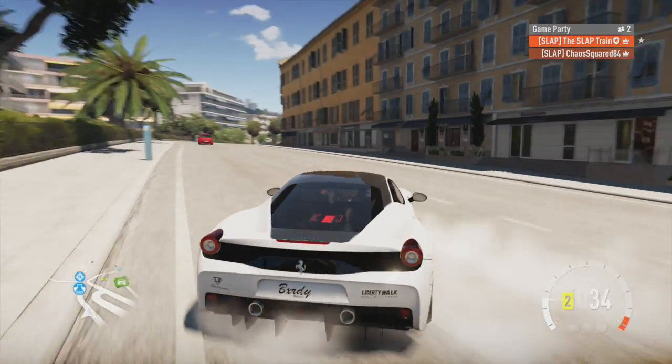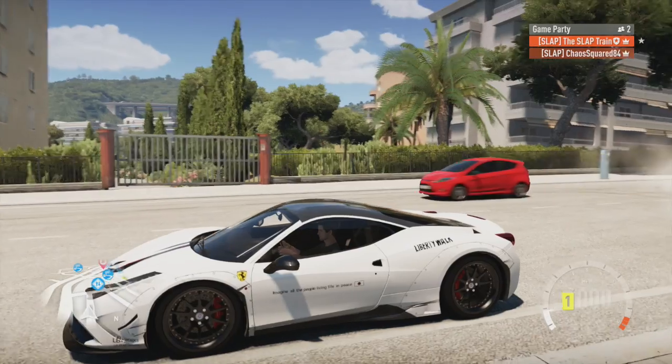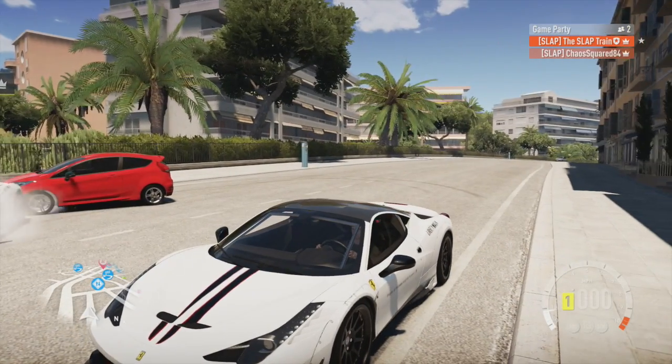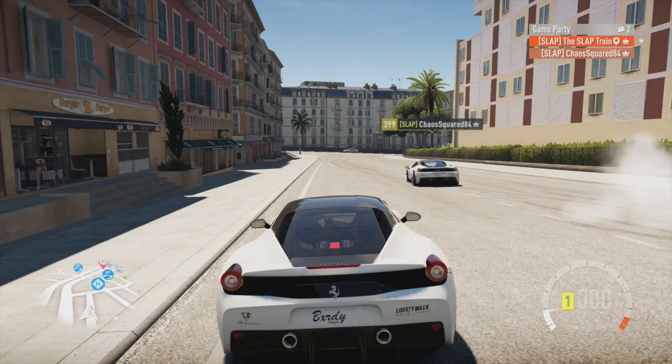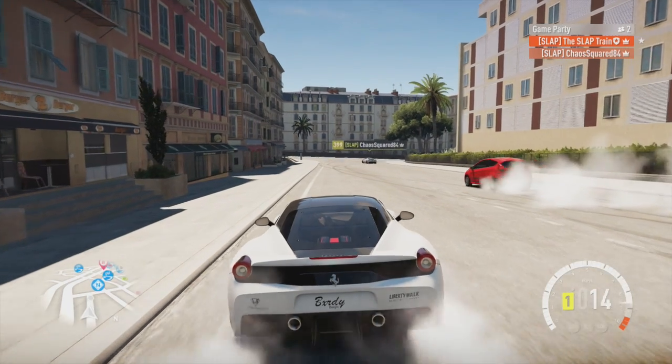All right, so that is build number 1. I'm a fan of this 458, man. Like I said, third gear is money on this, exactly like you said. So we're gonna hit up car number 2, man. Let's see what we got here.